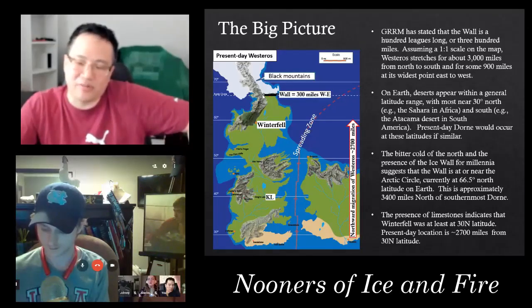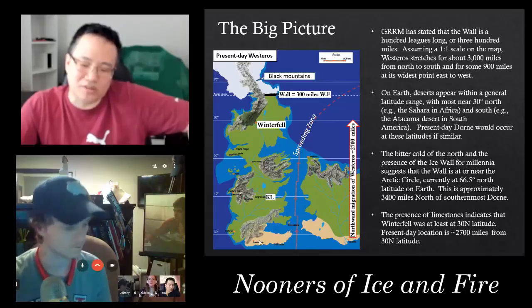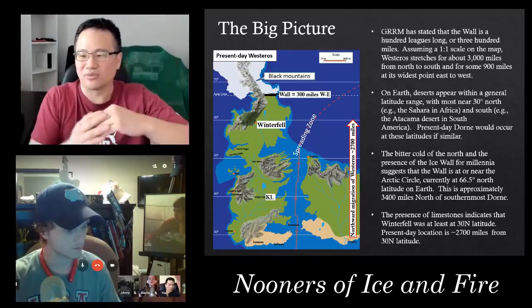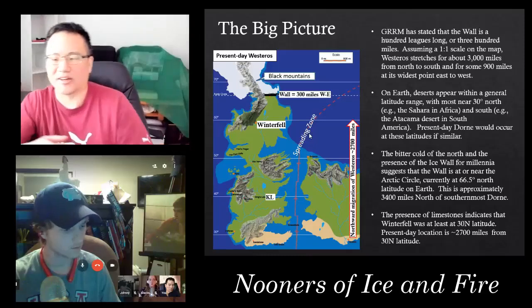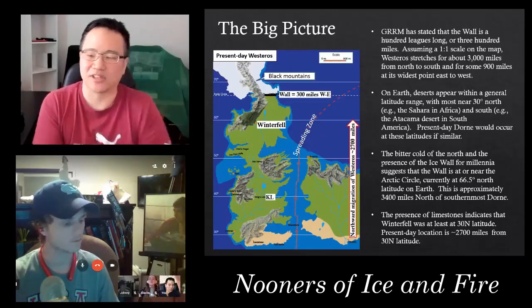So you basically flip that black bar vertically and count how many 300-mile-long bars get from the wall to Dorne, southernmost Dorne. It stretches about 2,000 miles from north to south, and at the widest point of Westeros, it's about 900 miles east to west. So now we have a concept of scale and distance, right?